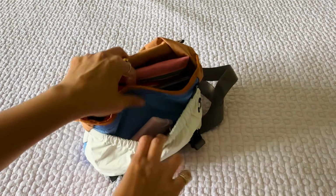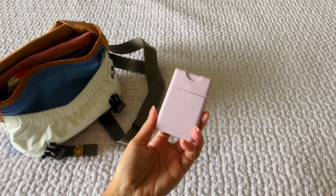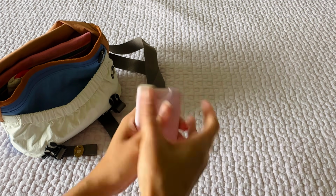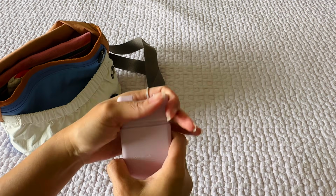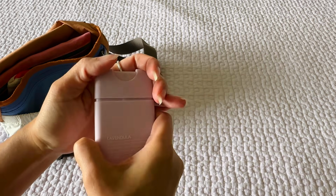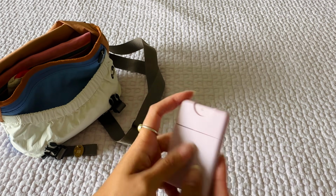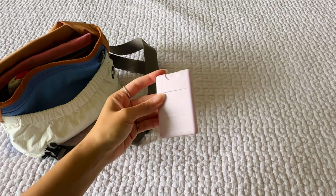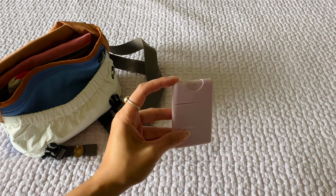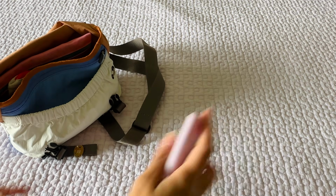Opening up this pocket, I have this refillable hand sanitizer that I've been using for months and months. What's really nice is, once you run out of this, you can refill it by this brand, or if you want a different scent, you just take this out and refill it. It's very slim, and that's why I like this hand sanitizer, because you can put it in handbags that have limited space, but you can also share and spray it with loved ones, friends, family, or spray the surface.